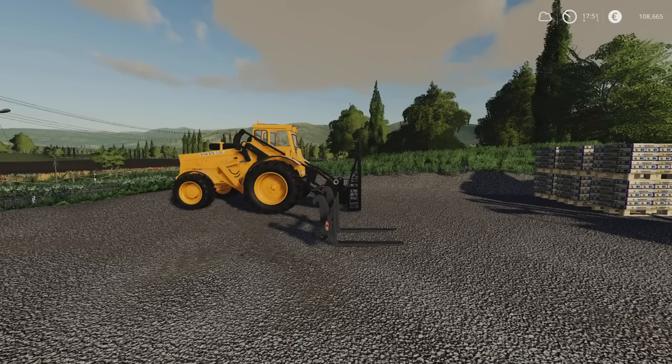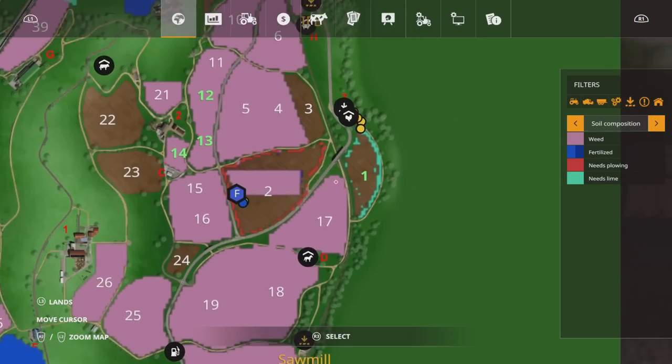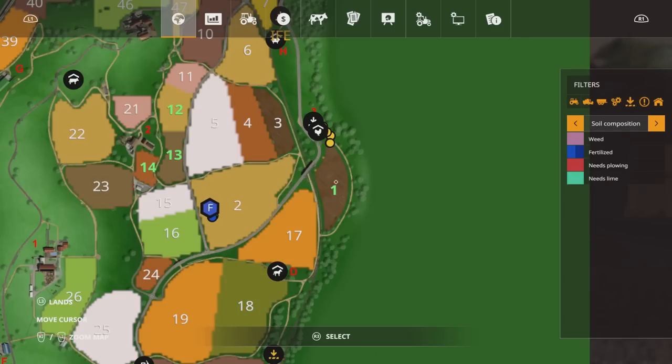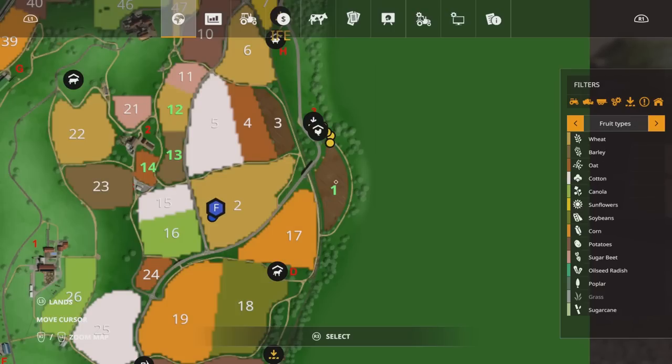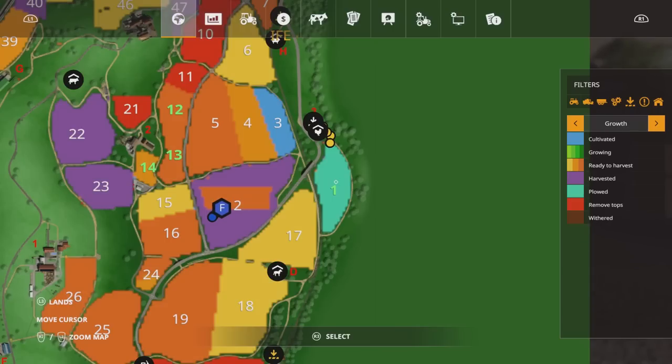I still haven't done field 12 or 13, but as far as fields go, our field 1, and I don't understand that. Oh, I do, I don't understand why now. That's annoying, but it has been cleared. So the bale's off the side of the field. It has been ploughed and prepped.